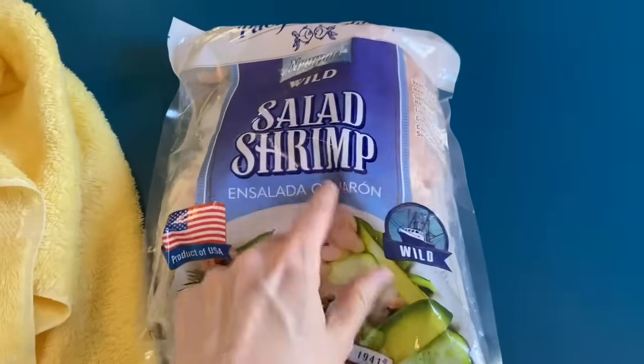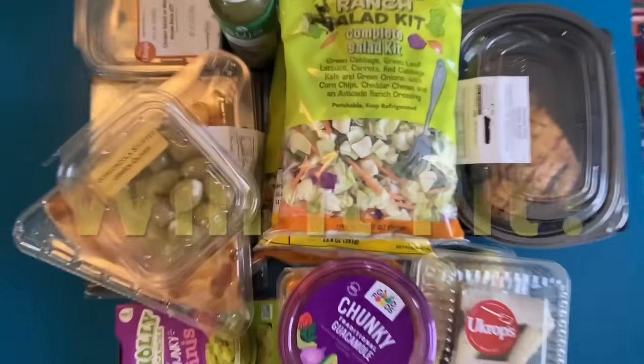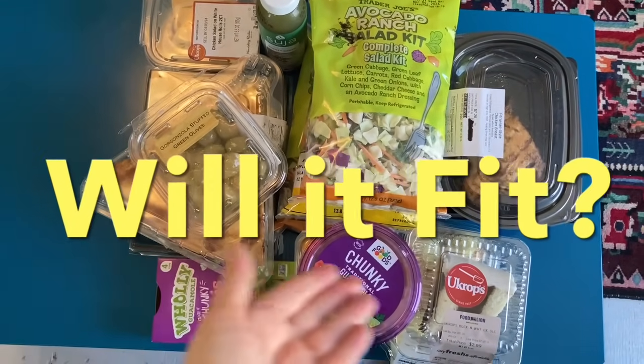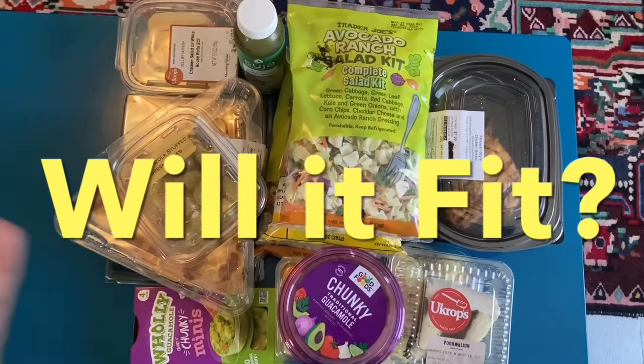I never see stuff like this at the food pantry. I'm real excited to get that. And the big question is, will all of this food fit in the mini fridge? Please stay tuned and we'll find out.